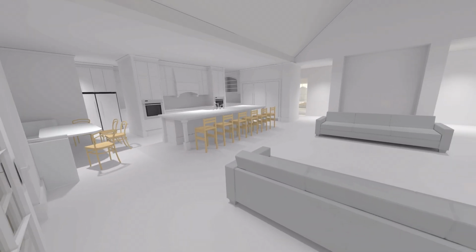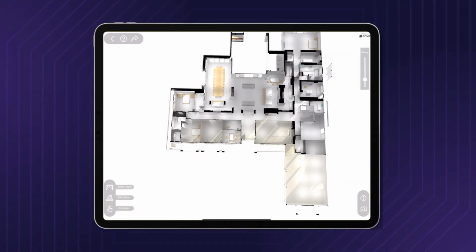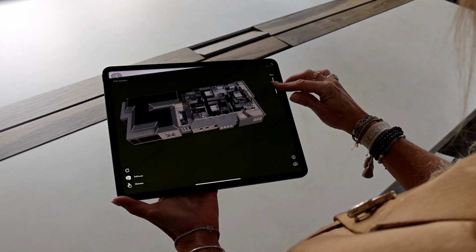And through that build, they don't have to do as many site visits because it's already been done. Whereas before you would have to go to site so many times because of so many different things that they wanted to change because they didn't see it beforehand. So this has just been a total game changer for that.